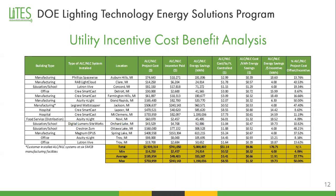On average, for the cost of the system per kWh energy savings, we saw about 66 cents. And from the utility perspective, in terms of their investment, they were able to realize on average 11.91 kW reduced per incentive dollar spent. Overall, utility incentives were shown to range anywhere from 4% of the project cost up to 50%, averaging just under 23% of the project cost that was offset with the benefit of utility incentives.